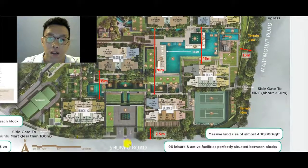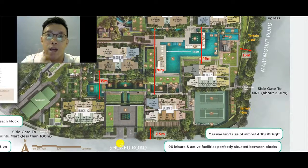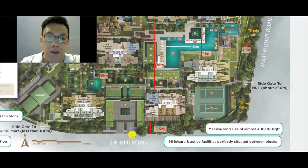On this side, this is Shunfu Road, which is a small dual carriageway, a small lane. Usually, it's for people who are heading back home to the landed estate, or cutting through to the HDBs that are around here. So this road doesn't really get very busy. The busy road is the main Marymount Road, because that's a main carriageway. And the entrance would be from here.